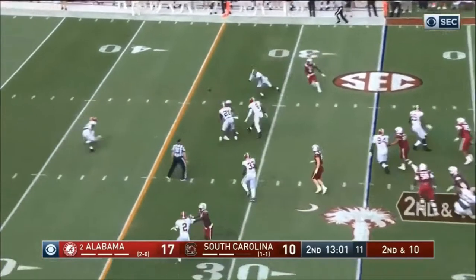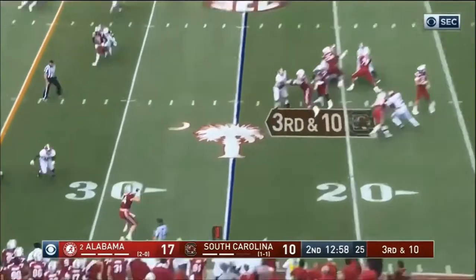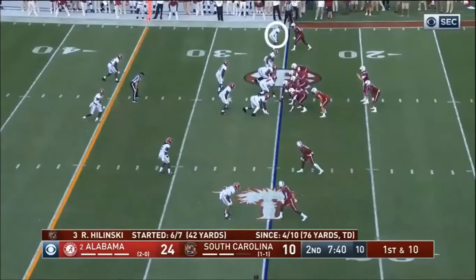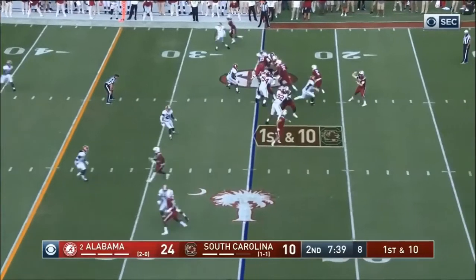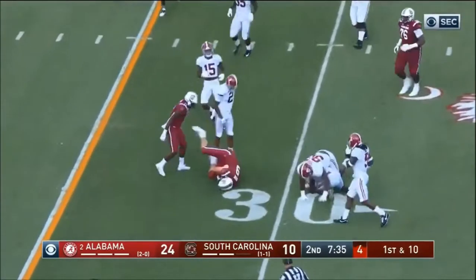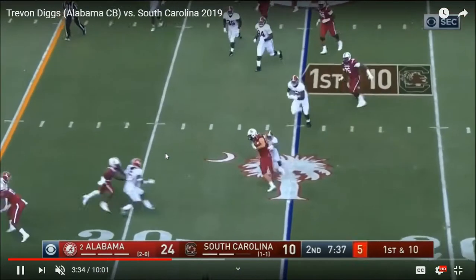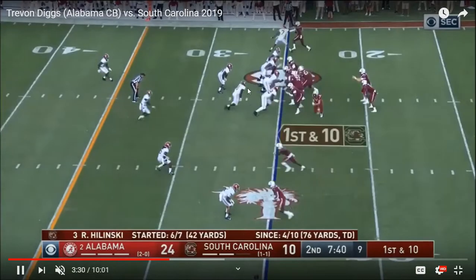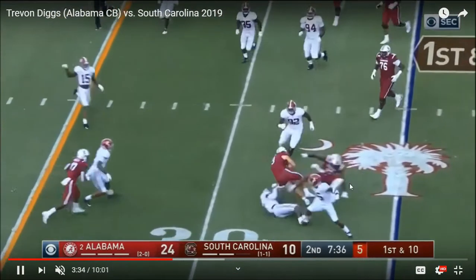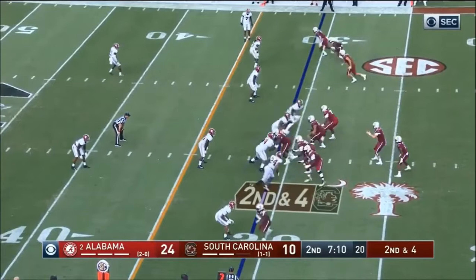Another aggressive first punch. So he does like playing press, which is pretty interesting. Same thing, another quick initial first punch. And that time it ended up working too, because as you're able to see here, he actually does redirect this receiver outside toward the boundary and win that inside leverage. So that's a pretty nice punch win there for him.